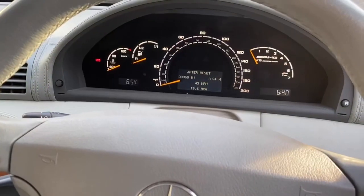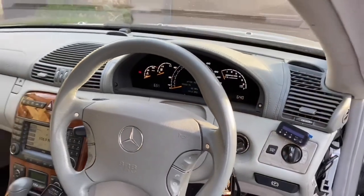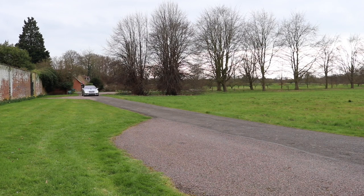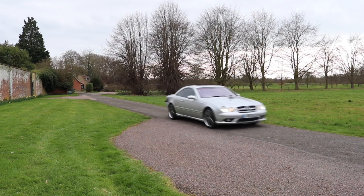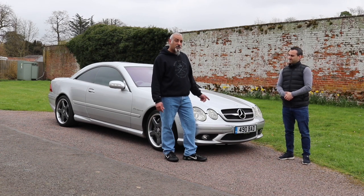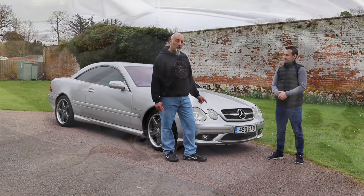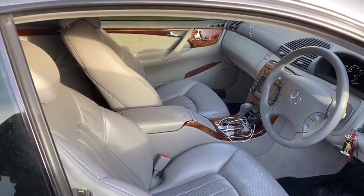Yeah, that's good. It's got the 5-speed automatic transmission, which has got the buttons on the steering wheel, as Alex explained earlier when he was driving it. You can also shift it manually on the gear stick. The facelift models of these, which this is, if it was a standard CL500, would have had the 7-speed automatic. But for the CL55s and the CL600s, which had the 5.8 twin turbo V12, they couldn't put the 7-speed in because it wasn't man enough for all the horsepower and the torque.